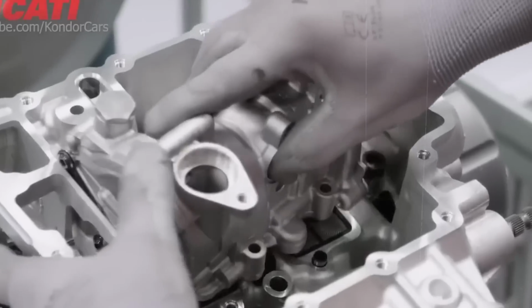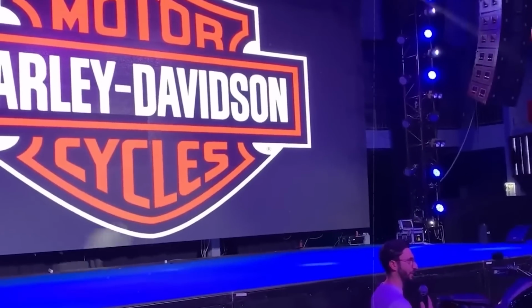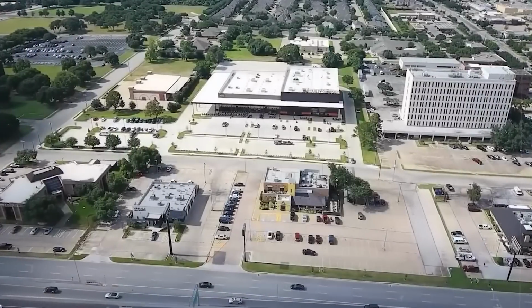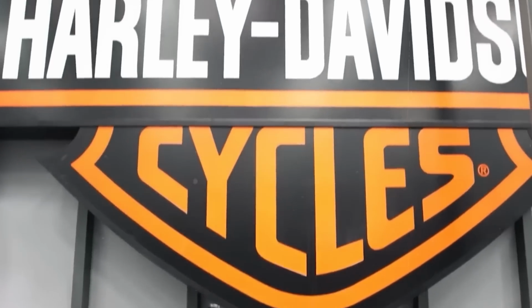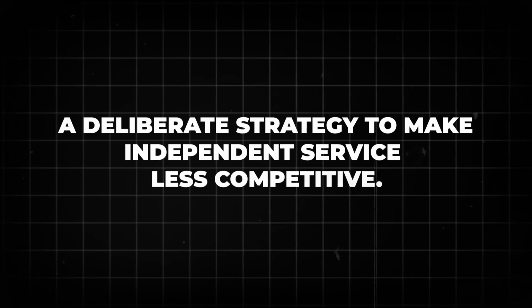The dealer monopoly extends to their parts departments as well. Many Harley-specific components are available only through dealers, who mark them up substantially. When independent shops try to order these parts, they face higher prices and longer wait times than customers, a deliberate strategy to make independent service less competitive.